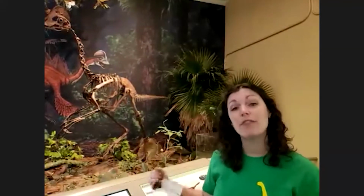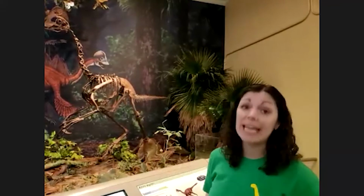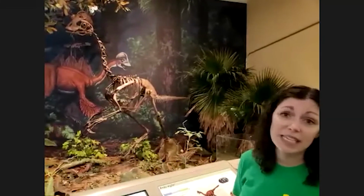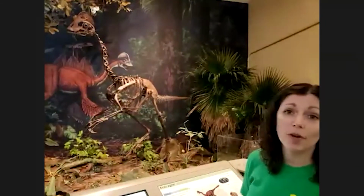Someday you might find a dinosaur and get to name it yourself. Dr. Matt has named many, many dinosaurs, but this is one of my favorites. And because we have the fossil here in the building, scientists come to study it. It's a really, really interesting thing, and we're super thrilled that we have him here on our team.